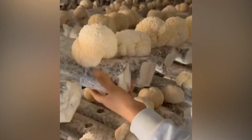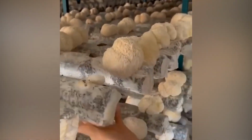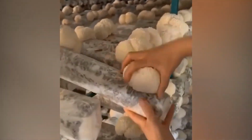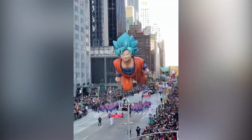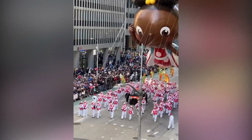Comment down below what this is because it looks like a plant, but at the same time, little pieces of bread that this person is plucking off. Now this giant balloon parade is something else, isn't it? They even have a baby Yoda to top everything off.